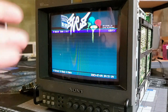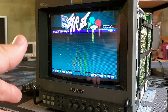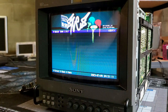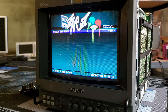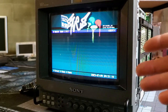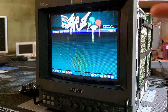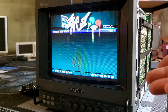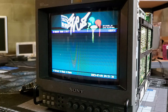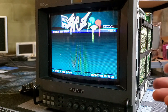Okay, so this is Super Nintendo hooked up through S-Video, which had the grayscale problem that we showed. Same thing, anything that was in composite or S-Video had the grayscale problem. And now we've got all our colors back. So all we needed to do was reflow the solder. So I would actually recommend you do that before going and ordering and replacing those parts. Try this first and see if it'll fix your grayscale monitor.